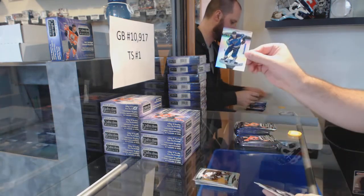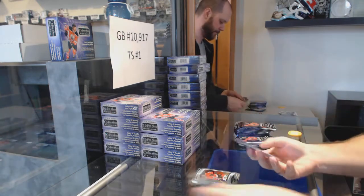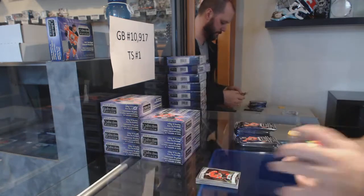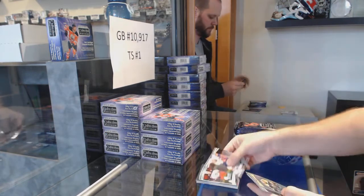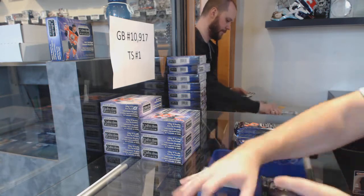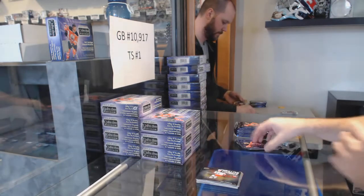Marquee rookie of Lazat for the Kings. Rainbow base of Petrangelo for the Blues. Marquee rookie of Boakvist for the Hawks. And we've got a Violet Pixels number to 399, Drew Doughty for the LA Kings. So the Violet Pixels now are numbered. Marquee rookie of Texier for the Jackets, retro Brad Marchand for the Boston Bruins. All right, we've got a Thrilling Finishes, Cam Atkinson for the Blue Jackets.